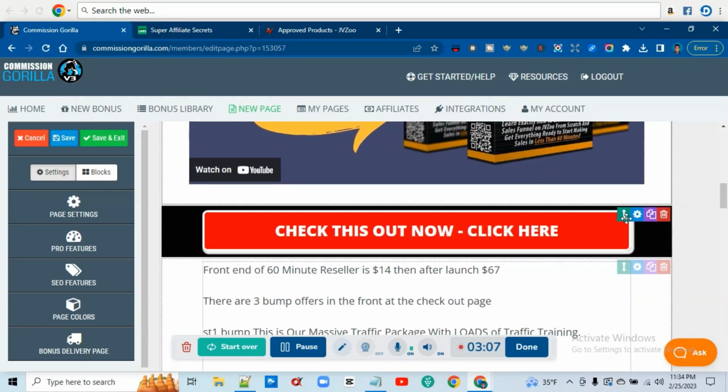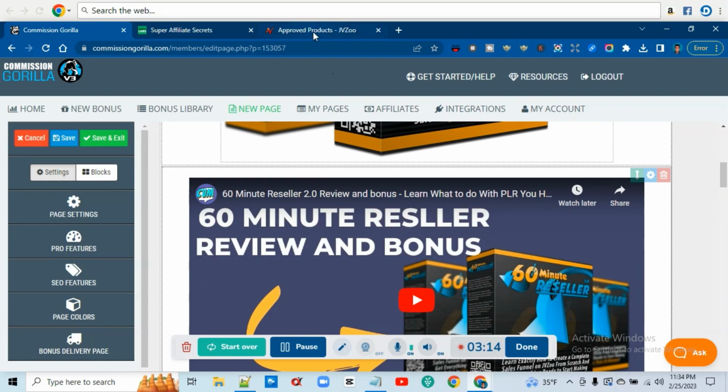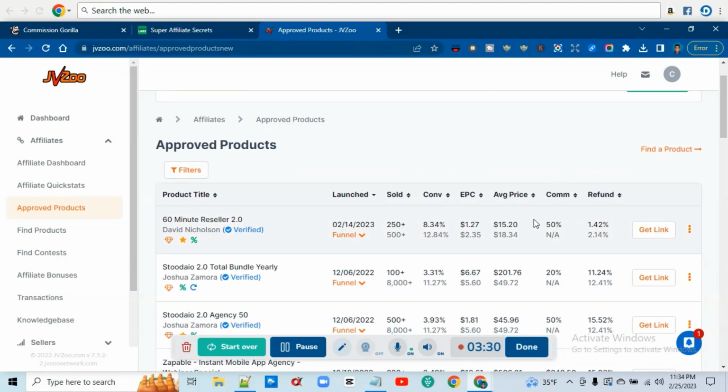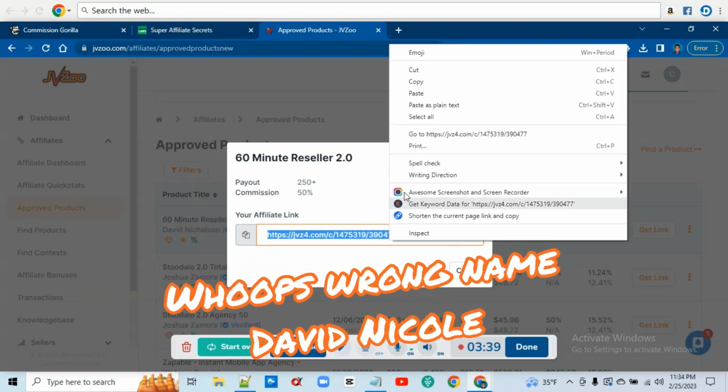And what I'm going to be doing is replacing all the links that are going to the sales page to bypass it. So what you'll need to do for the tool is grab your affiliate link or Jvzoo ID, which you can find in my account. And you'll just want to get your affiliate link first. Just to get that done, copy it.